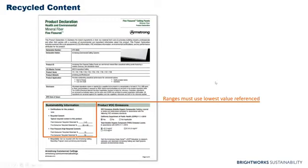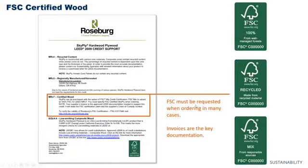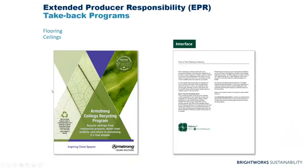One important thing to note on recycled content, when there's a range, the range used for the calculation for LEED must be the lowest value referenced. So 35 to 40, we'd have to use 35. 1 to 3, we'd have to use 1. FSC wood is usually something you have to request, and invoices are the key documentation. This itself wouldn't be sufficient because you need the chain of custody number.